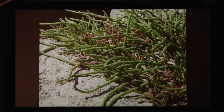Another intertidal plant is pickleweed, Salicornia. This is more common in marshes, but we find it sometimes on the islands where you get a lot of salt spray coming up on the beach.